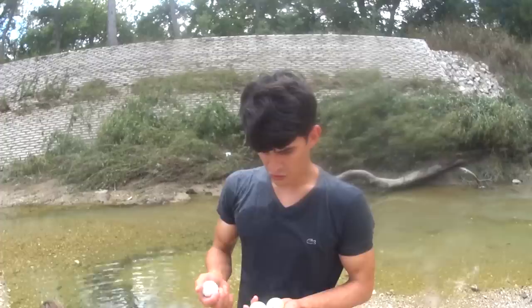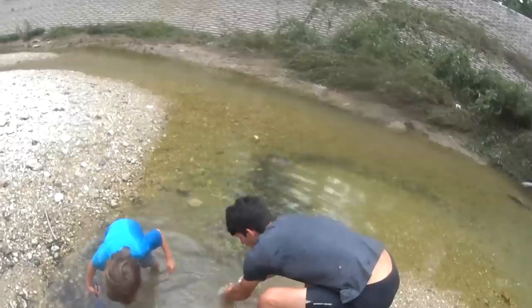You can use these to play games and fun stuff like that. Are we gonna use these to play games with? Maybe we can throw them at an obstacle, like try to get them into a bucket or something. Or we can make our own golf games.